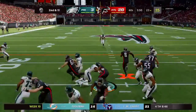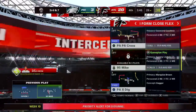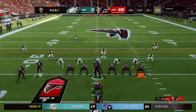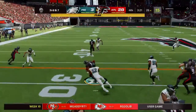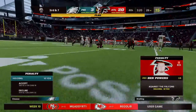They'll try and run some clock here as they keep it on the ground. And he'll get this one up to the 26. He'll get only 3 there, so it leaves him with a 3rd and 7 ahead. They'll go again with Lindsey. And he's going to be taken down with a marker on the field.